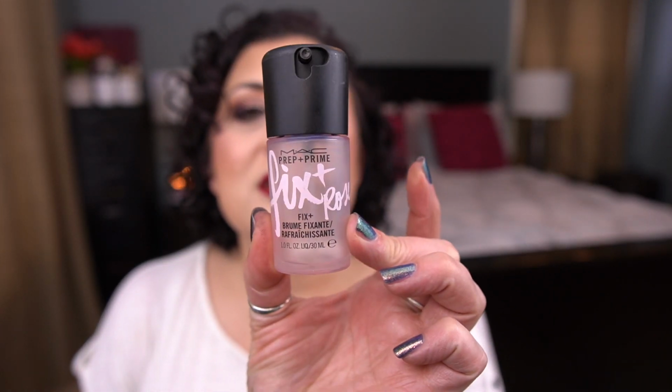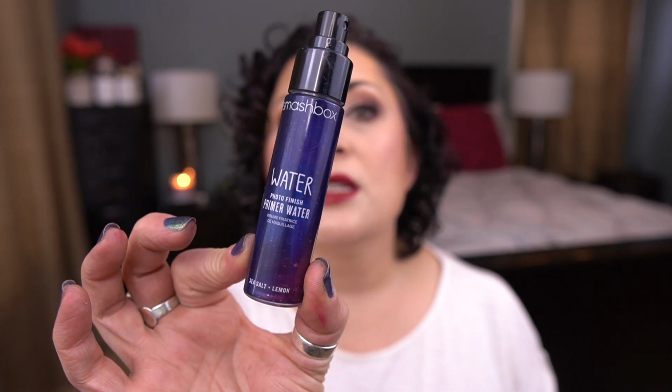All right, I have a couple of sprays from MAC. I have the Fix Plus and the Rose scent. This is a deluxe size sample. And it's the Holy Grail for me. And then from Smashbox, I have the Photo Finish Primer Water and the Water scent. This is another deluxe size sample.